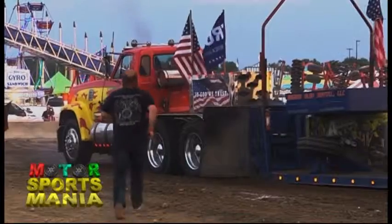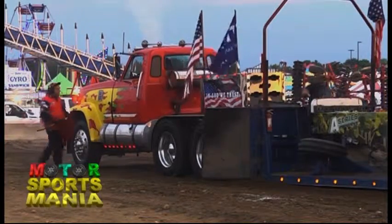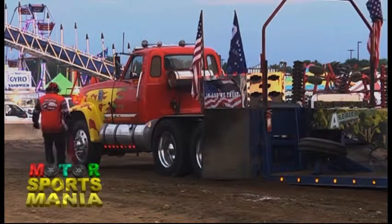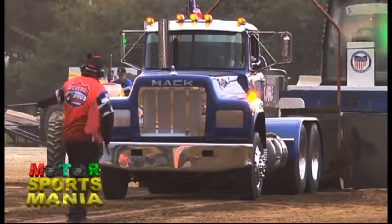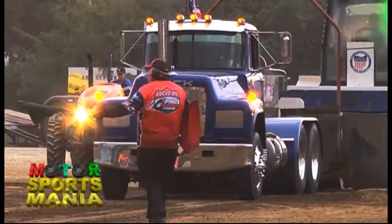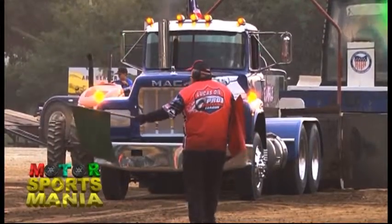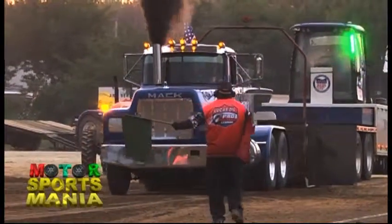Coming off a big win last night in Bellefontaine, laying down a nice run. Like I said earlier, Mike was laying back there in the infield, underneath that truck with sand cloth, shining up the chrome, making sure. Our final truck of the night, ladies and gentlemen, on the roster.